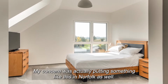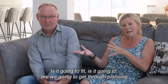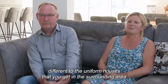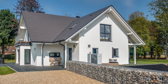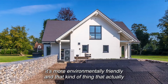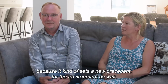As I say, my more concern was actually putting something like this in Norfolk as well. Is it going to fit? Are we going to get through planning and things like that? Because it's not a traditional build and does look different to the uniform houses that you get in the surrounding area. But we were fortunate, wasn't we, that it went through planning with no problems at all. And I think it has been, because it is more eco-friendly, more environmentally friendly and that kind of thing, that actually it's a really good thing to have it in Norfolk, because it kind of sets a new precedent for the environment as well.